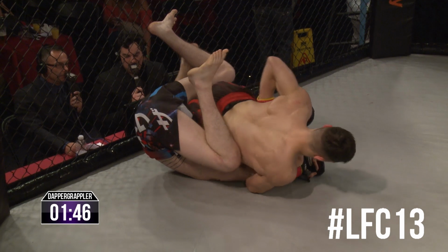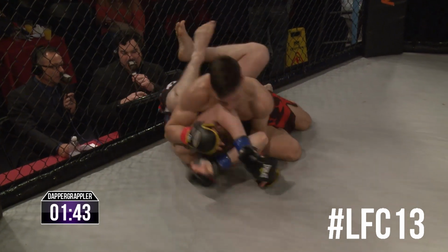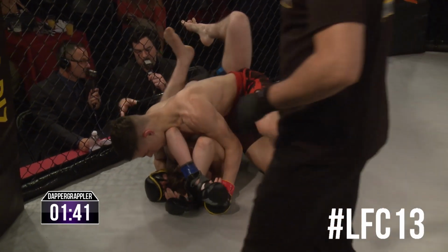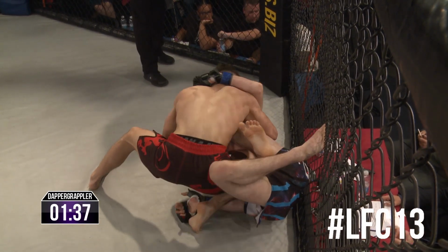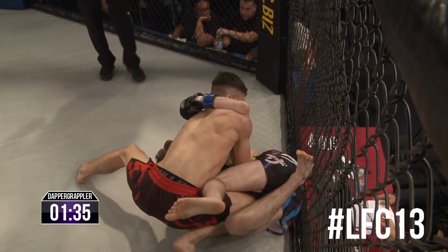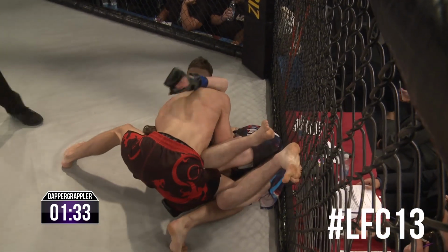Bagley's doing a great job of keeping his weight down, but I'd like to see him extend Harrison, not contort him, because when you contort somebody, all the muscles are preloaded and there's a lot of power there to explode. If Bagley can stretch out Harrison, he's going to have more success in these positions on the floor, Malcolm.